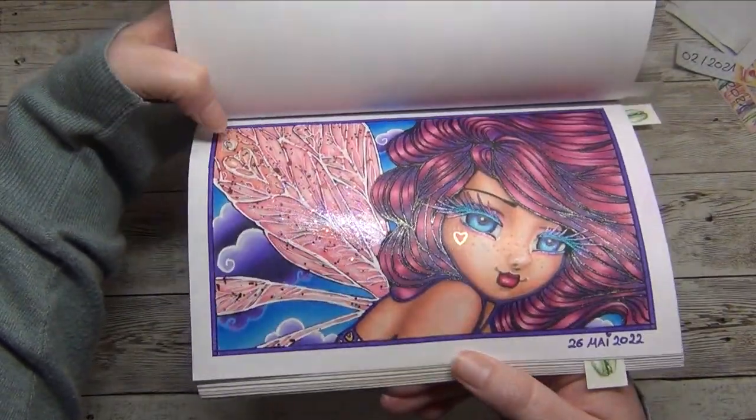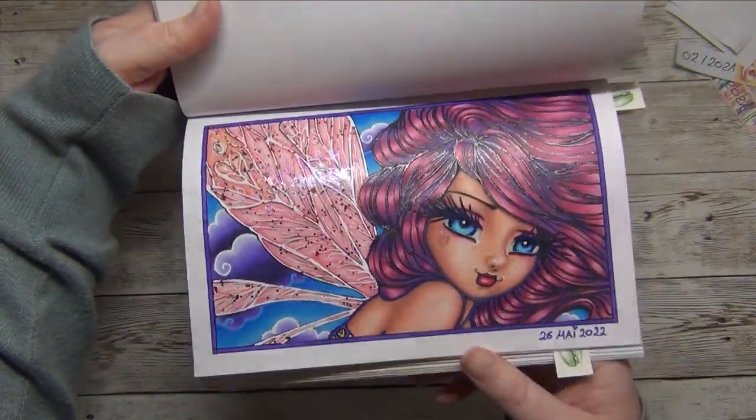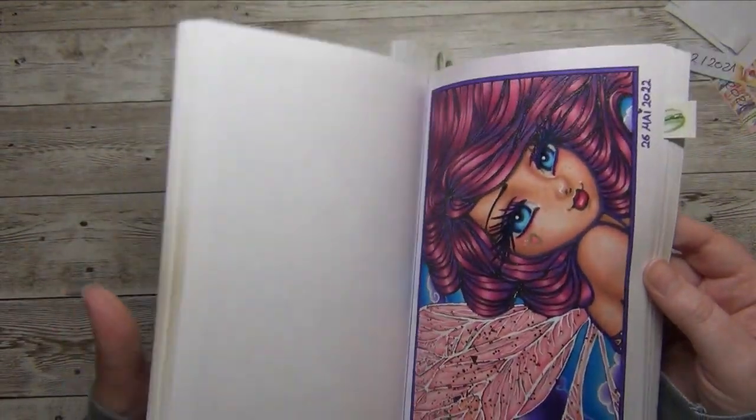I don't like the effect on the wings here, also not on the hair, on which I used just a clear star gel pen for outlining.